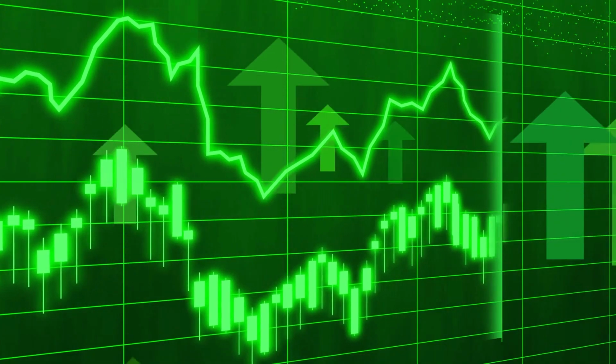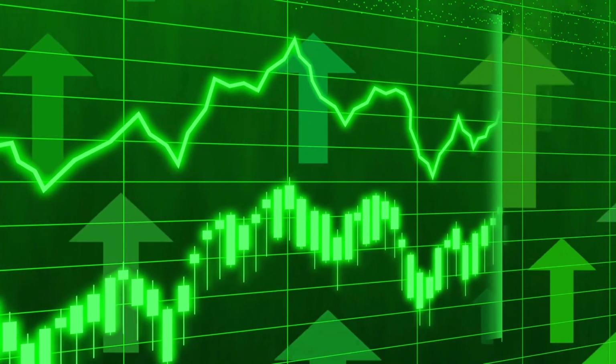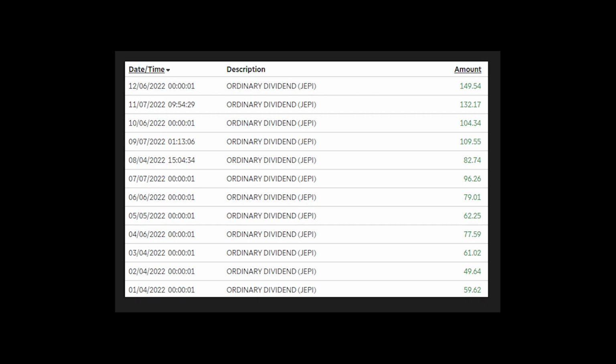Finally, I want to go through a few of my dividend stock portfolios and show the actual payouts that I've received from holding shares of JEPI over time. So this is from one portfolio. You can see that at the beginning of 2022, so pretty much a little bit over a year ago, I was receiving around $59 per month from JEPI. The next month, $49, the next month, $61, $77, $62, then $79, $96, then we saw it drop down to $82, and then finally over $100 per month started back in September, it looks like, then $104, $132, and $149 from JEPI in this one portfolio.